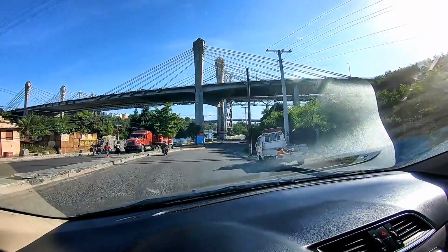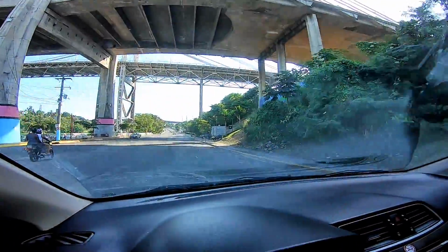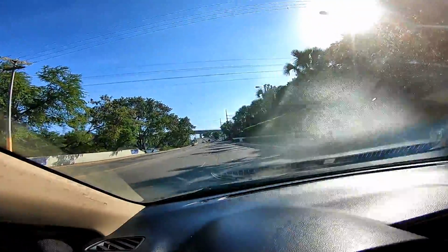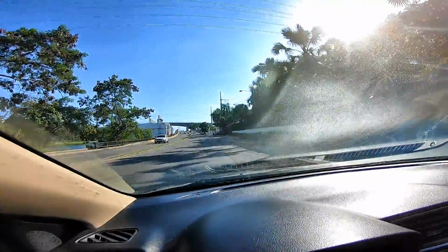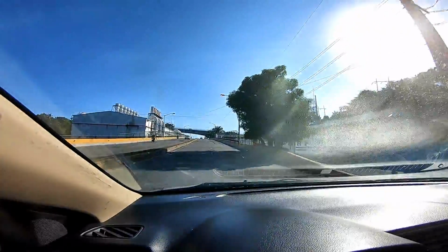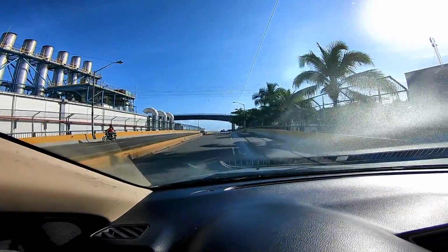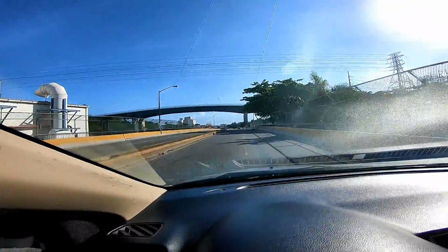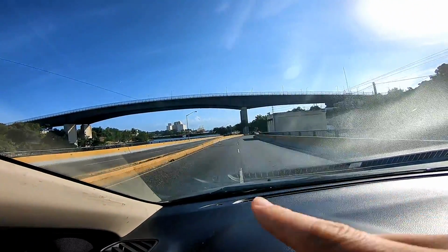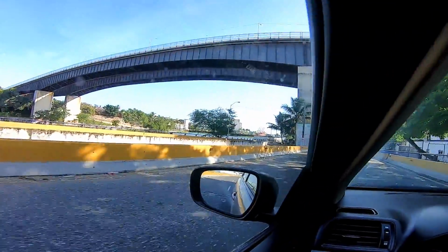And this is the bridge that I just came across. I got that on video. That's crazy. All right, so that's the bridge I just came across. Now I'm heading towards the Zona Colonial again. Under that bridge through some crazy area. This is the port that comes up on the left. That's another little bridge up there. And that's where the ferry goes to Puerto Rico. I think once or twice a week. I gotta check on that.